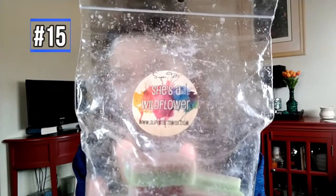Number 15, here's a scent you don't see talked about very much. This is She's a Wildflower, and this scent is Flower Garden, Blue Sugar, and Potting Soil. From what I see in the Facebook group, that's basically where everybody posts their reviews. So it's really convenient to figure out what people are thinking about a scent in that group, I will say. I love that group.